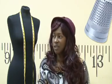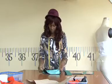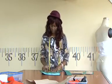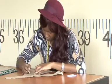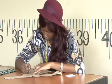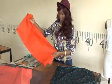So far, everyone's garment is looking like it's about to be finished, but there's a bit of a struggle, especially for me, because I don't like orange at all, and that's the problem of group work. Your group mate wants orange, you go for orange. So I'm struggling with it. Looking at it is just giving me a headache. I'm trying to figure out how I'll make it work.